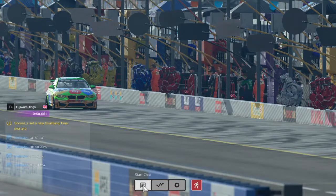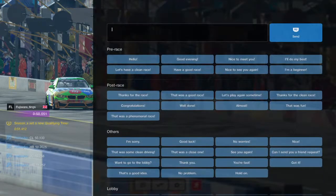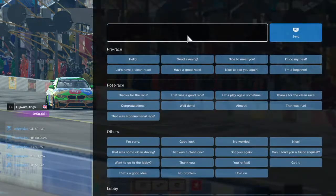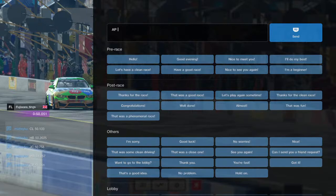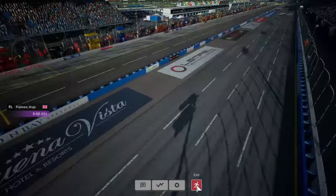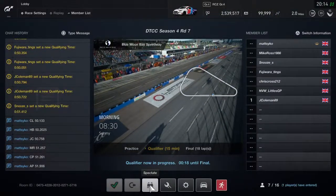Then we have Chris Pengelly, very unusual for Chris, not used to starting in this place, on a 51.261. And then finally we have Alex on a 51.906. What a great session that was. Right, so we're going to get ready for the race.